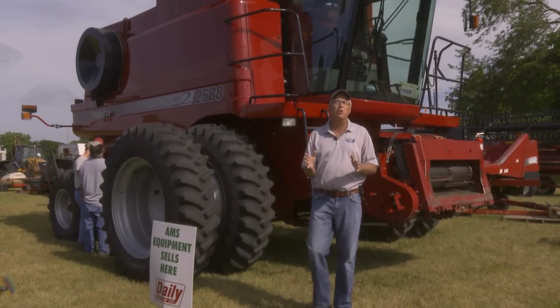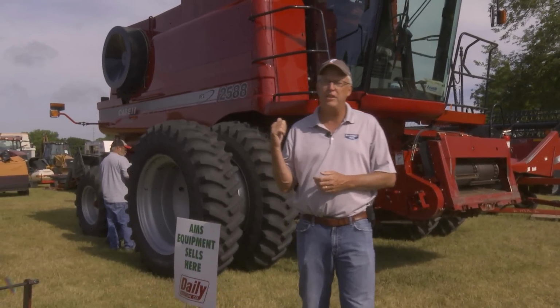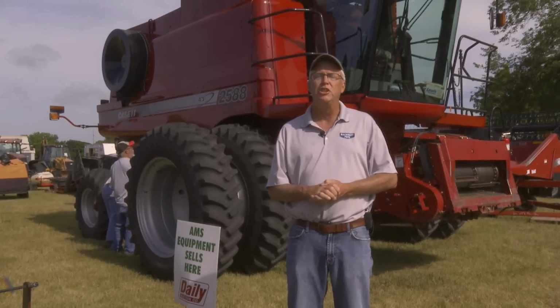Folks, do not go away. You're not going to want to miss our feature item on the auction today. Hard to find a combine this nice, an '08 2588, just over 1,200 separator hours on it.